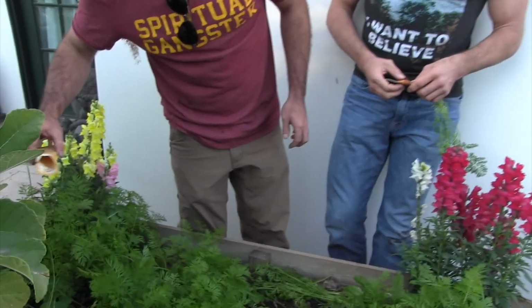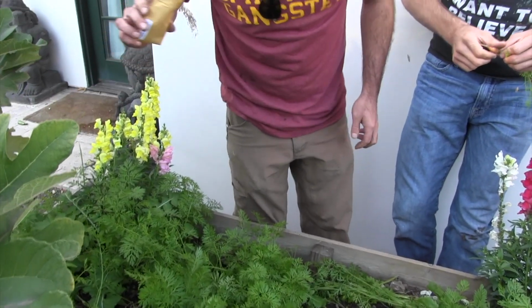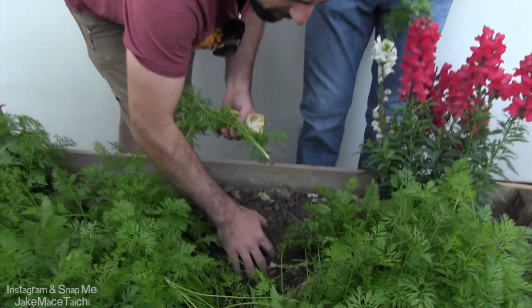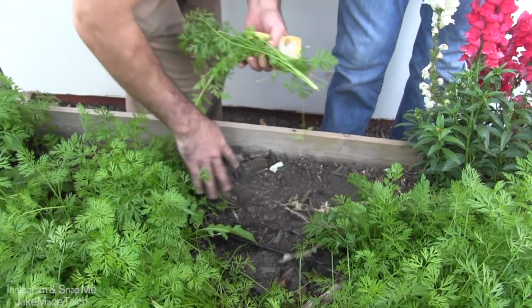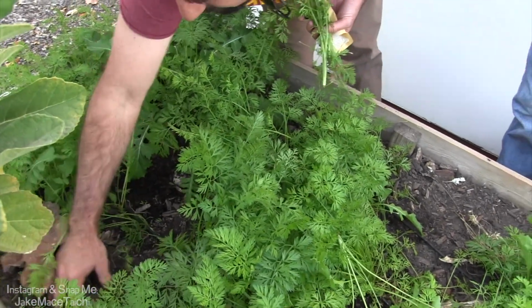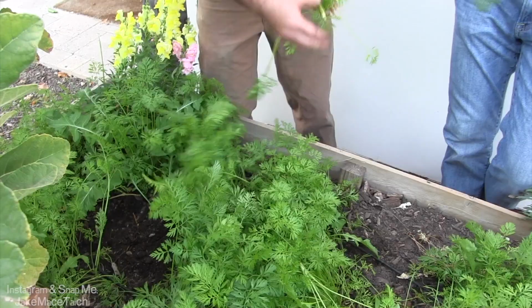So I'm just going to put them in the bare spots here. And this is actually a good amount. Perfect. And so I'll just do the same thing. And we'll water these in a little bit. The soil's a little dry on top. You always tell the folks to water at the end. Did you do the same thing? Absolutely. All right, all good.